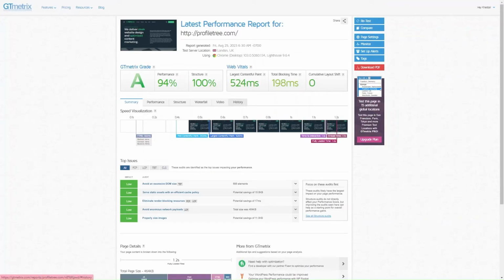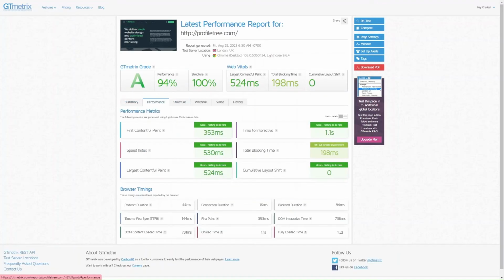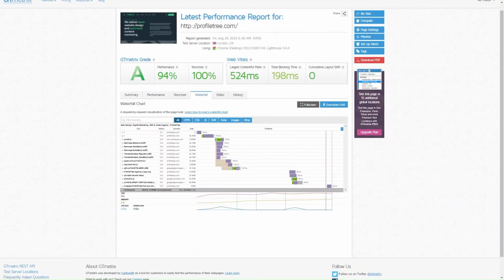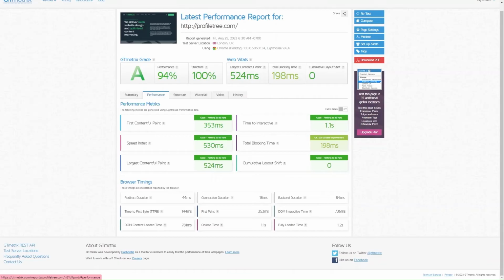It also has the loading time and page sizes as well. GTmetrix displays the actual loading time of a web page and its total size in kilobytes. These metrics give you a clear idea of how fast your page loads and how much data it consumes. Then it has something called the waterfall chart, which provides a visual representation of how each element on your web page loads, and it shows the sequence and timings of requests made to fetch resources like images, scripts, and style sheets.